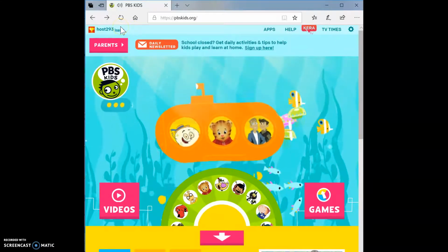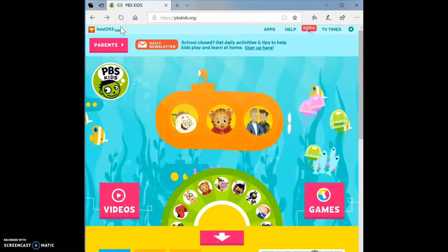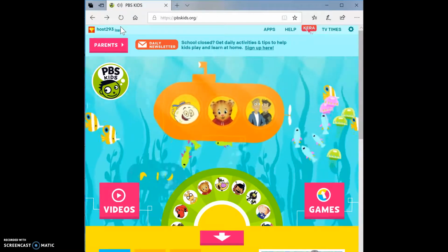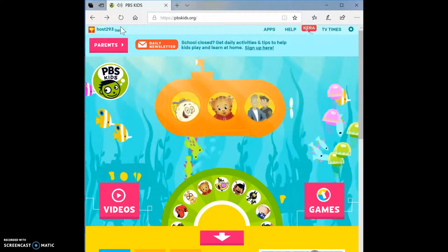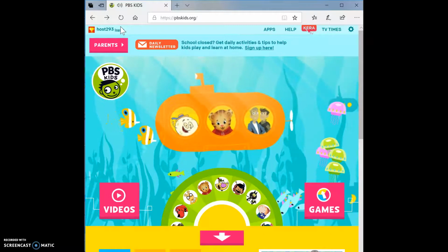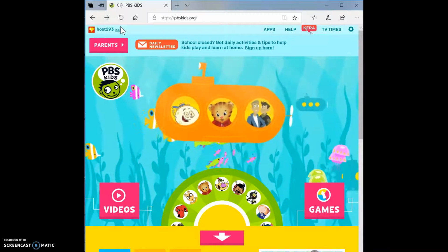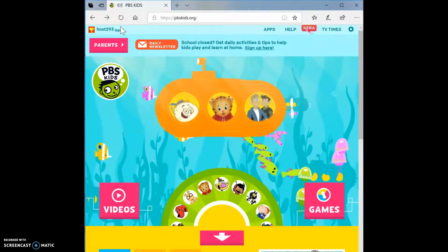Now, when you sign in, it's going to ask you to create your own personal username. For instance, my own personal username is host293. And then it's going to give you a password. The system will automatically provide you with a password. You're going to write it down or print it out and keep it for your records.